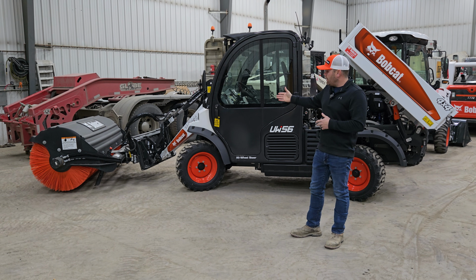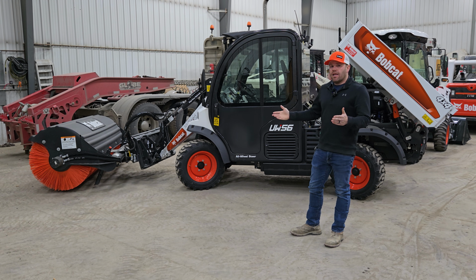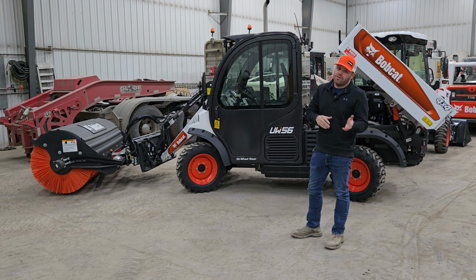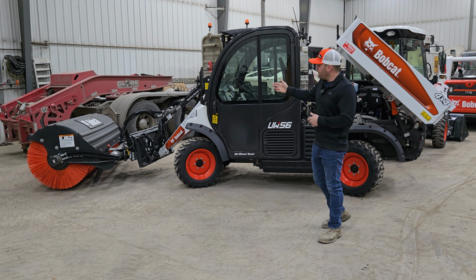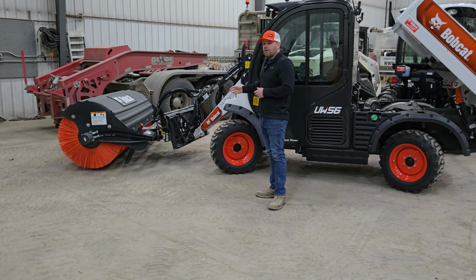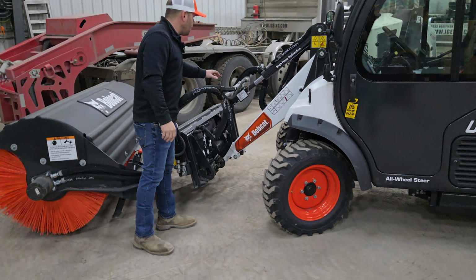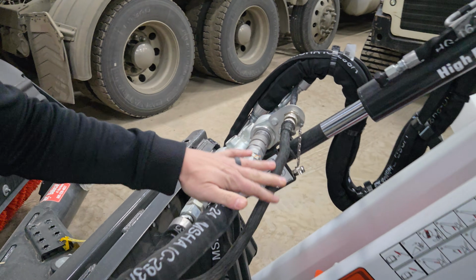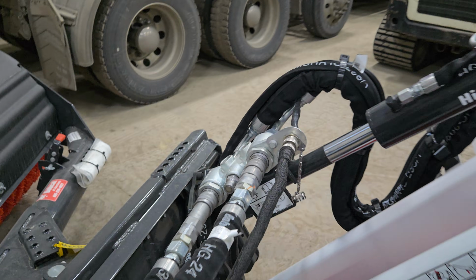It has factory Bobcat hydraulic quick attach on it. So you don't have to get out of the cab to switch attachments, unless it's a hydraulic attachment. Then you would have to get out and disconnect your couplers and your electrical. It has the Bobcat 7-pin proprietary attachment control system on it. So any attachment that you want to run on your Bobcat skid steer, you can run on this machine for the most part. There are some exceptions there.